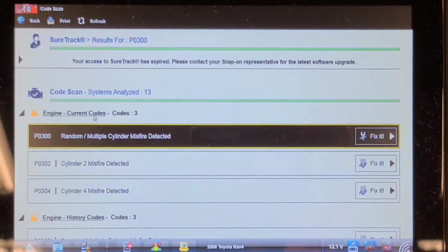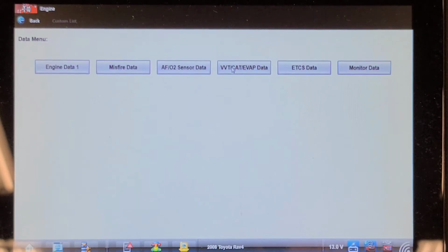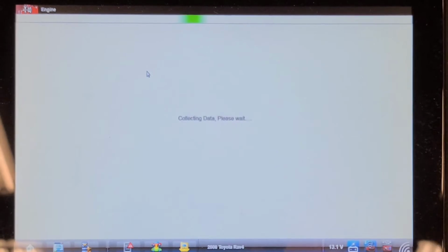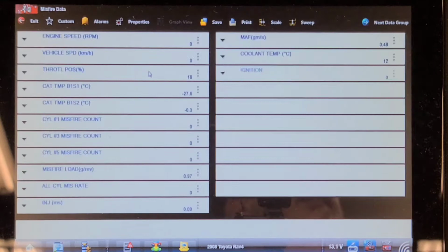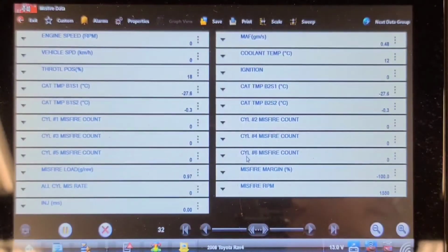So let's look at engine data, see if it has any misfire counters. Codes, unless it's under data. Misfire data. The car is not running right now, but it may report misfire history. I don't see any data here. Misfire counts, okay, there it is. So this is obviously live.